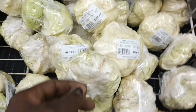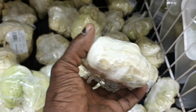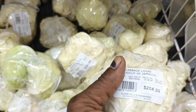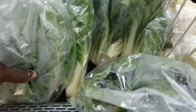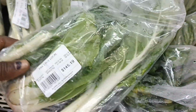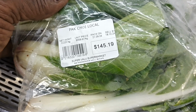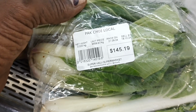And the cabbage usually be really high, you know. And if I look at a small one like this, it's $254.09. And these are pak choy. These are the local pak choy. I forgot to even check if they're local too, you know. Because I know every one of them produce things is from Jamaica. Trust me.